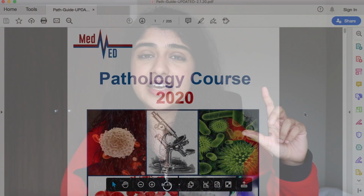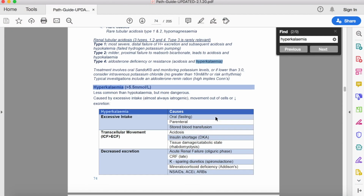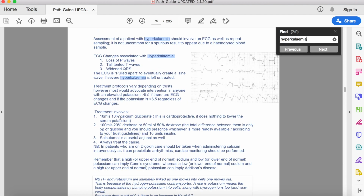I know that in my path guide, in the chemical pathology section, they've talked about the treatment of hyperkalemia. And so all I have to do is Control+F, find hyperkalemia, and it should bring me to the page where I can figure out what the volumes and the percentages are. And the reason why I know exactly where it is, like I can literally visualize it on the page, is because I've been using that resource to study.